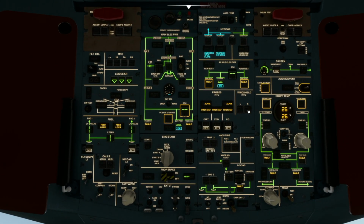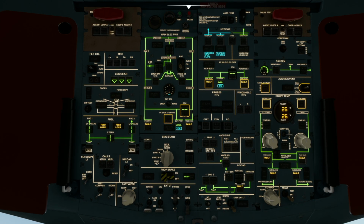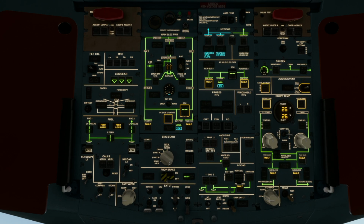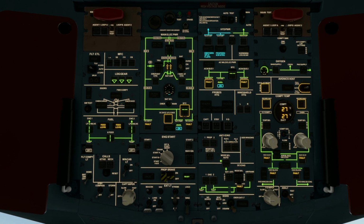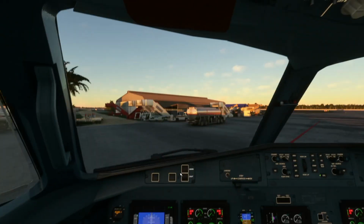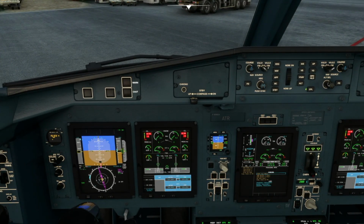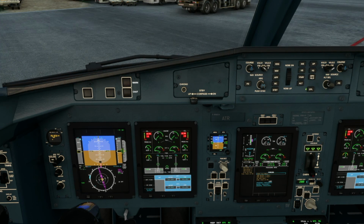Right, then these can come on, that can come on, and these can come on now too. And the rest is fine. This one we're going to go to. Today is an odd number, so we'll do... no, we'll do 8. Okay, before we do that, let's come down here and set our cruise altitude of 16,000.